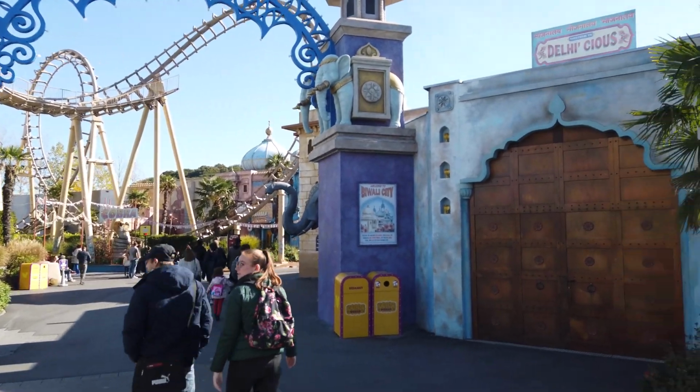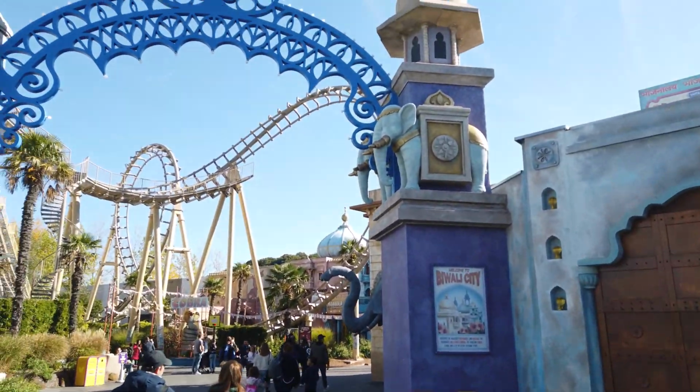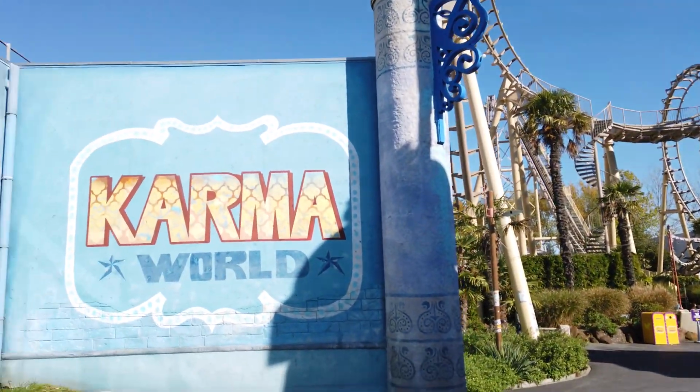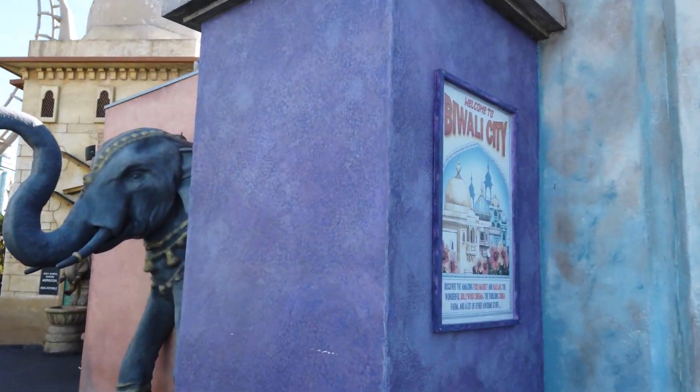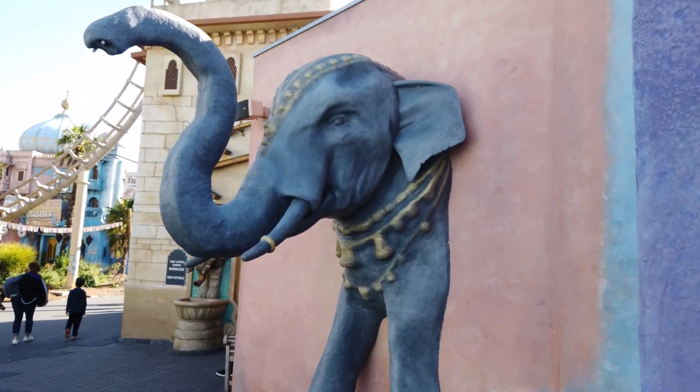Okay, so it's called Cobra. It's got a 15-minute wait. And what I like about this park is all the roller coasters are around the edge of the lake, and they're all in their own little themed areas, which is pretty cool.